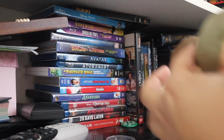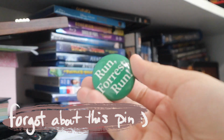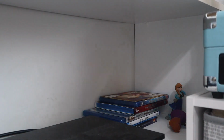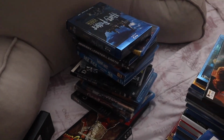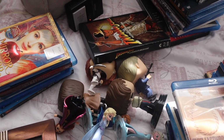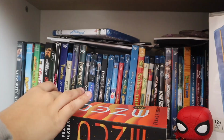So the way that I think I'm gonna go about this is I'm just gonna take everything out and have a blank slate and then figure it all in from the blank beginning. The reason I'm gonna do this as well is because there's some movies that I maybe don't want anymore, and I'm gonna figure that out as we go along. Only one shelf and it feels like so much, so let's just get rid of everything.